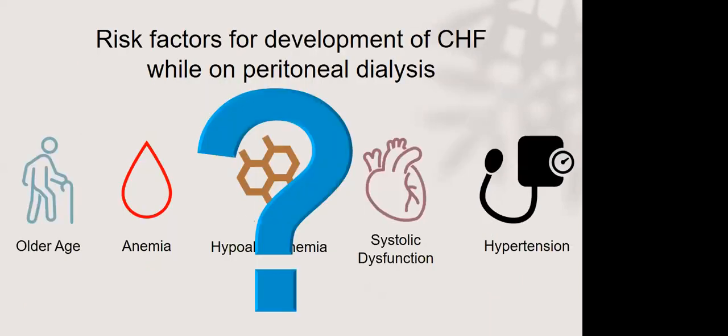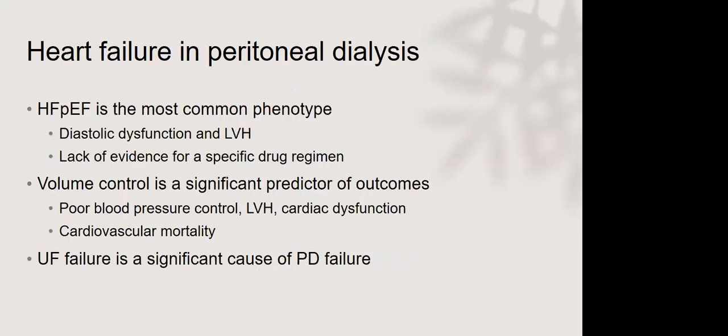When trying to figure out the risk factors for heart failure while on peritoneal dialysis, it's not as clear cut. A lot of these papers just reference the same five pillars that are talked about in hemodialysis, but there's still a lot of work to be done to figure out what these risk factors truly are. Looking at heart failure patients in peritoneal dialysis, HFpEF is the most common phenotype. Usually, obviously, that means diastolic dysfunction and/or left ventricular hypertrophy. And these patients are challenging to manage because, as we know, with HFpEF there's a huge lack of evidence to support a specific drug regimen. So this can be quite complicated in figuring out the best way to manage these patients.